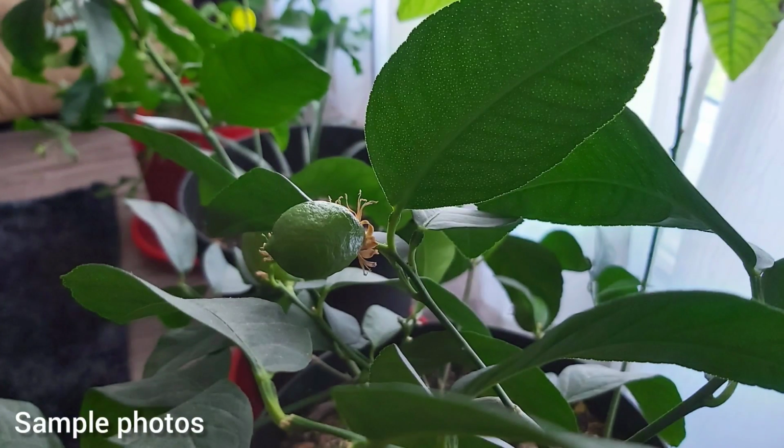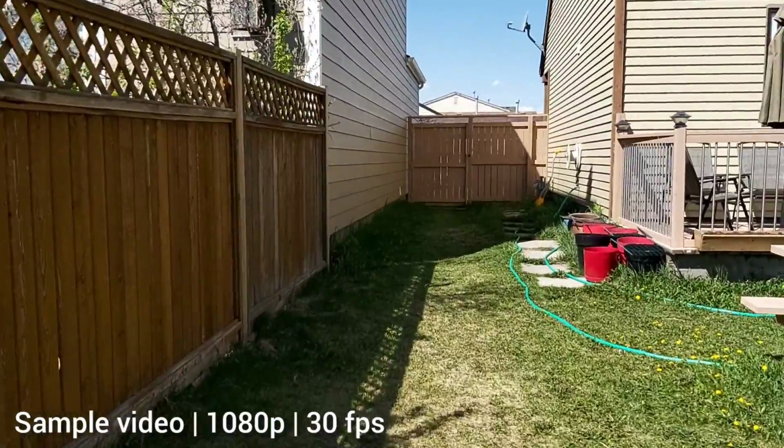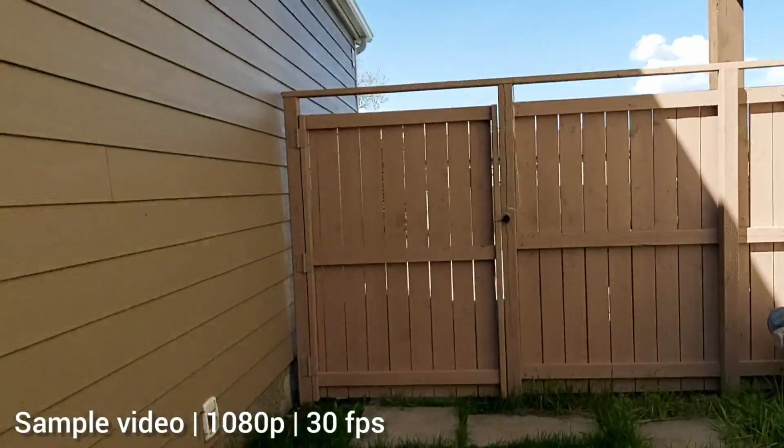Thanks to the large main sensor and relatively wide f1.8 Leica lens, natural bokeh is lovely and very pronounced. The Huawei P20 Pro can also shoot videos up to 4K resolution, but for handheld footage, you might want to stick to 1080p. At 4K resolution, there's no image stabilization.